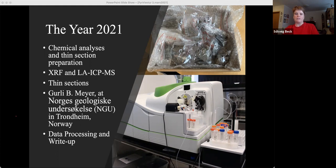Hopefully, the bulk of these analyses will take place in the spring and early summer, followed by data processing and write-up in the late summer and through early winter. But we have to see how much more COVID restrictions mess up our schedule before we can say anything more about that.